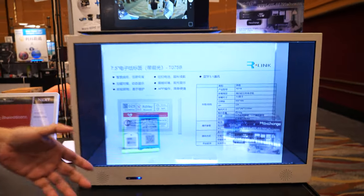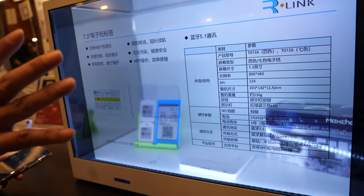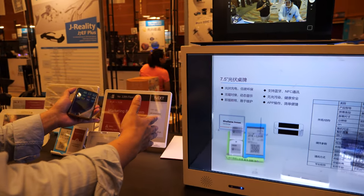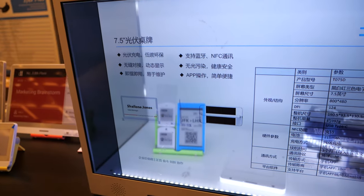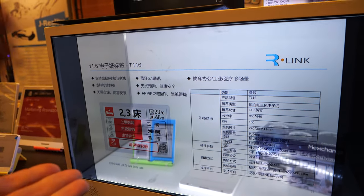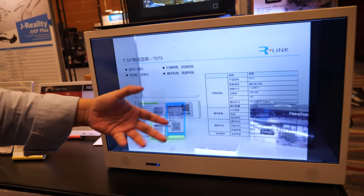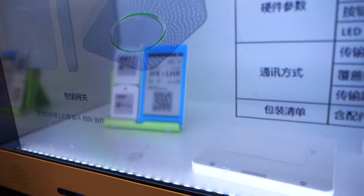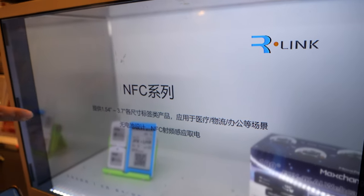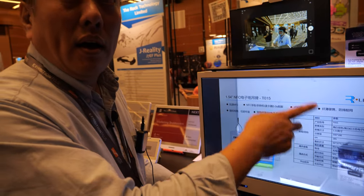Is it a transparent OLED? It's a transparent LCD, the same as the display, so you can see through to the stuff behind. What is the transparency, is there a percentage? We do this application like a display box. We can put our e-paper product inside, and then we can show some introduction.